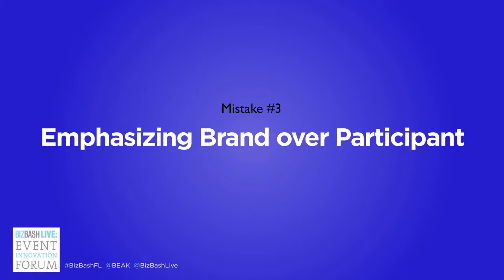Mistake number 3 is emphasizing brand over participant. Now, imagine if that sound booth that we just looked at was the exact same, except that half of the mirrors have been replaced with a logo, and then every 5 minutes, the audio was interrupted to say, "This experience brought to you by Bose."